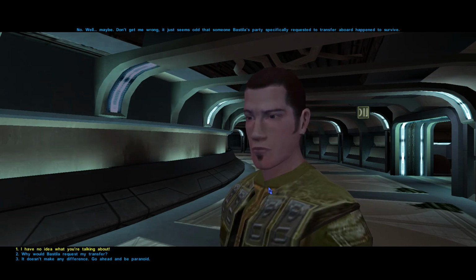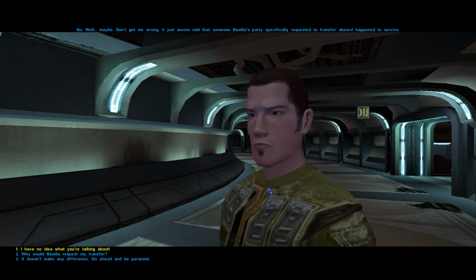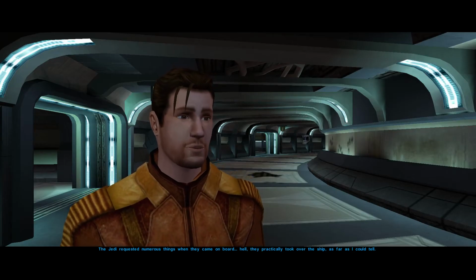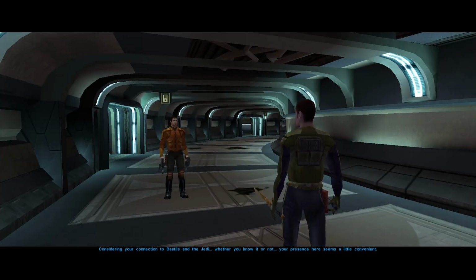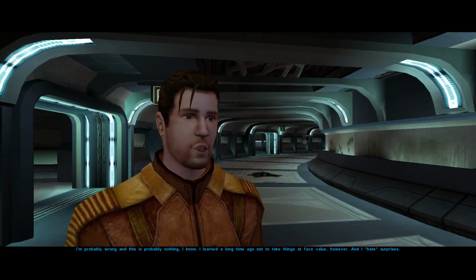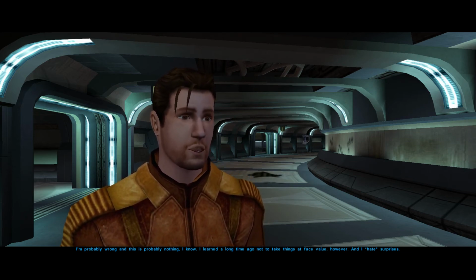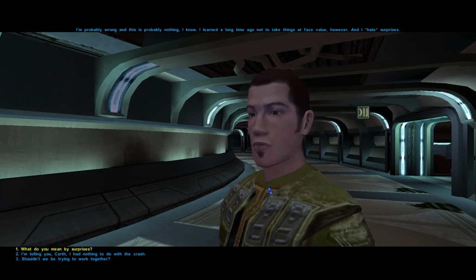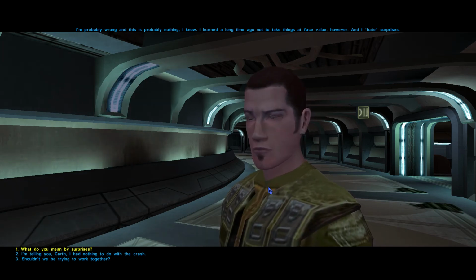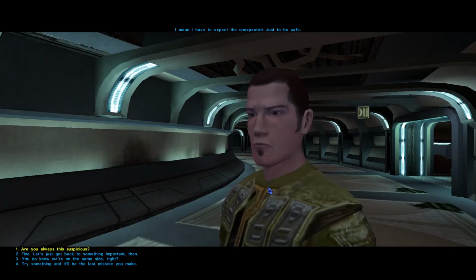It doesn't make any difference. Go ahead and be paranoid. Why would Bastila request my transfer? The Jedi requested numerous things when they came on board. I mean, hell, they practically took over the ship, as far as I could tell. Considering your connection to Bastila and the Jedi, whether you know it or not, your presence here seems a little convenient. I'm probably wrong, and this is probably nothing, I know. I learned a long time ago not to take things at face value ever, and I hate surprises. What do you mean by surprises? I mean, I have to expect the unexpected, just to be safe. Are you always so suspicious?